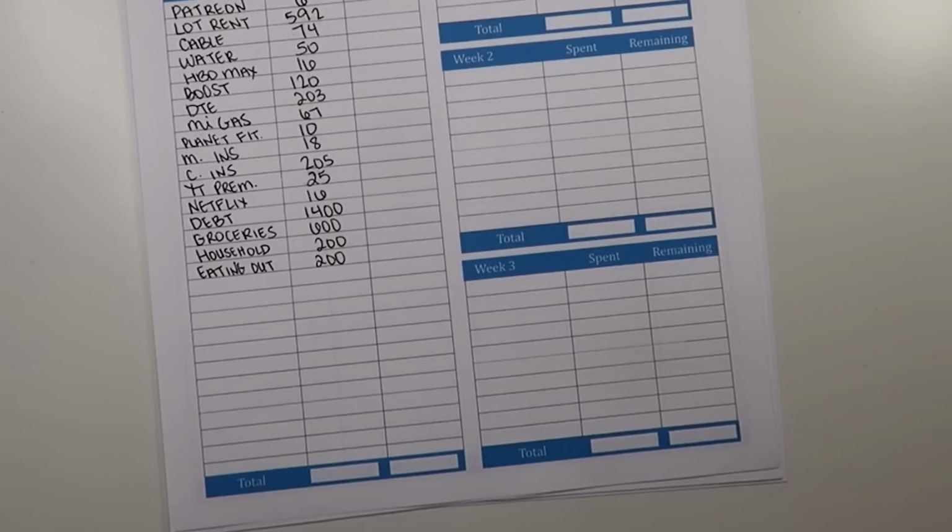It's really a big question mark for January, how it's going to go, but I'll take you guys along with me throughout the month and we'll figure it out together.